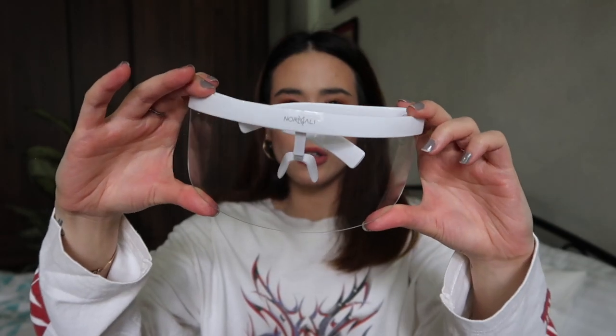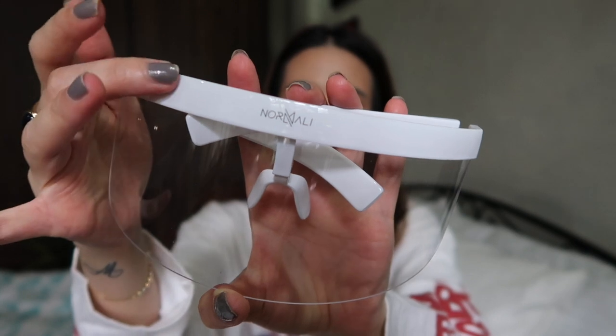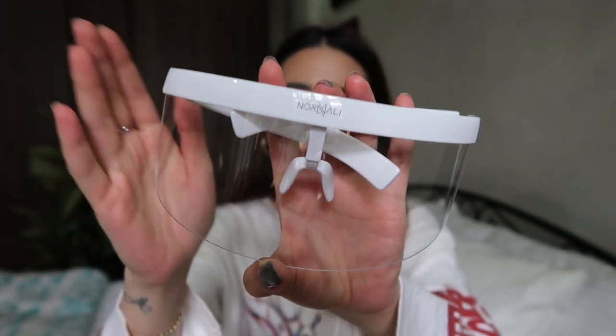They have 3 styles. Clear one, the hologram one, and then the black. So I was sent the clear and the holographic colorful one. So first up is the clear visor, and it's just so gorgeous. Looking at it now, I'm like, why didn't I get these sooner? And it's got the white band with the Normally logo. These are actually super comfortable. I've been wearing the other pair a lot, which I'll show you guys in a bit.